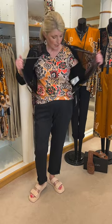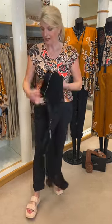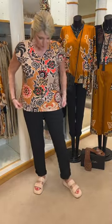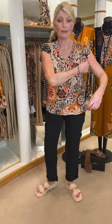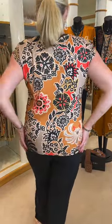Underneath, I've got the fabulous farrow print t-shirt. This has a cap sleeve and a good length to it as well, so it is longer if you prefer to wear them longer. Again, quite loose, so I'm wearing the size 4, quite generous to size, I would say. Scoop neck, and then this little cutout sleeve here, and nice coverage, good coverage for your bottom as well.